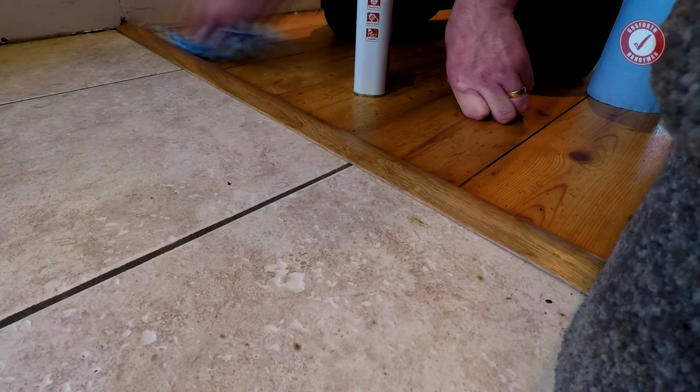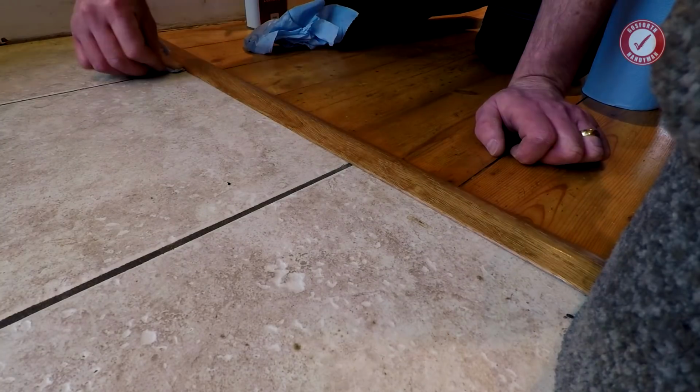So that's the threshold in. Give it a quick coat of Danish oil I'm using on this, and I'm going to let that dry for a bit and then give it another coat later on.